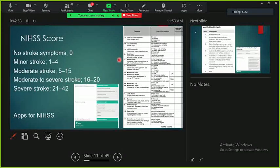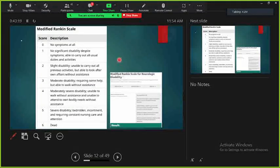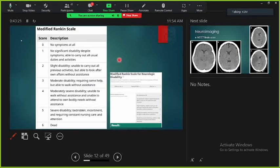So if there are no stroke symptoms, the NIH score would be 0. If the score is 1 to 4, the patient has minor symptoms, then moderate is 5 to 15, moderate to severe 16 to 20, then severe stroke is more than 21. And if you go to the web and go to Medscape, there's an app for the NIH score as well. So this gives you some idea about the severity of the stroke. This is important when we are going to plan the patient's further management.